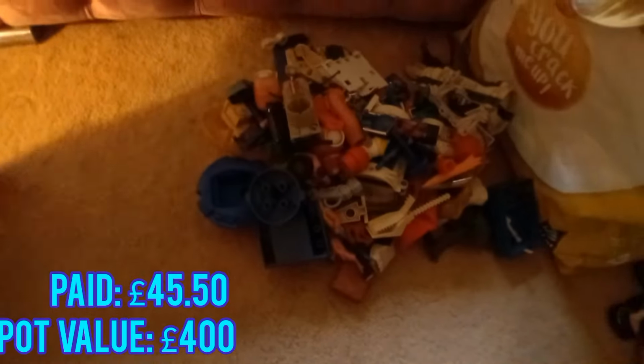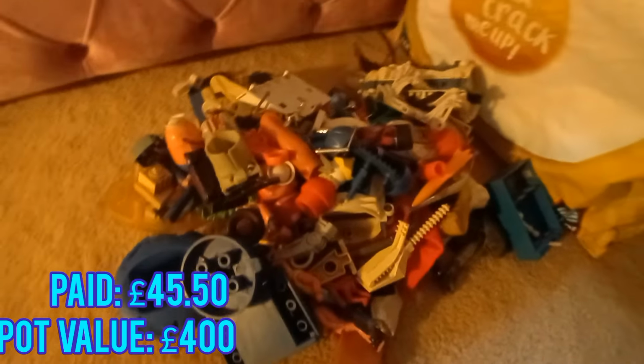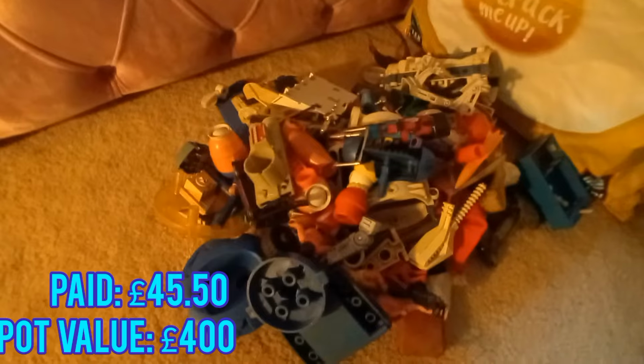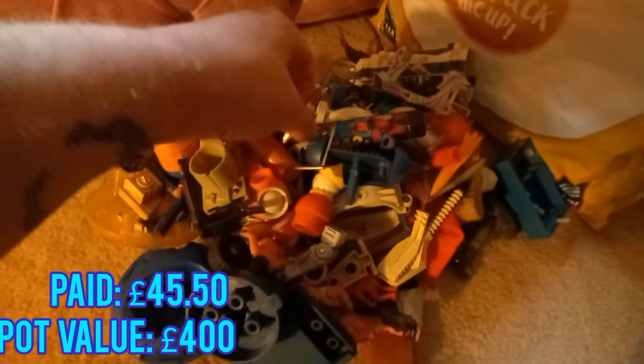But underneath it, this looks like junk, doesn't it? Well, this is where you need to listen up, because a lot of these are all spare parts off old toys. Some of these parts can fetch up to £10 to £15 each. So this is why they're really worth picking up. So I'm going to go through them all. It's going to take a while.